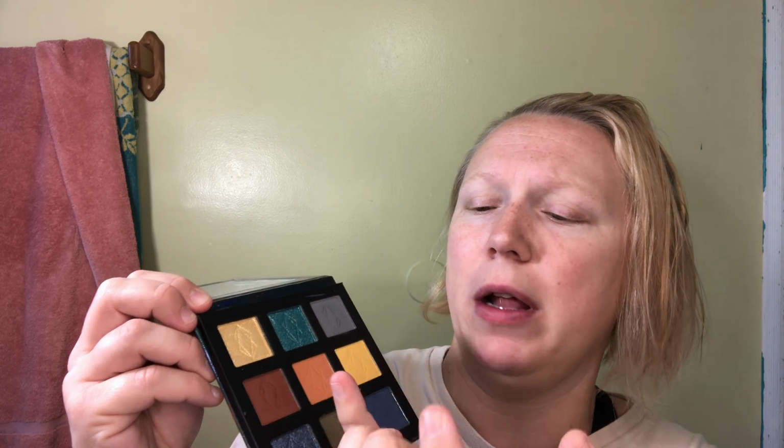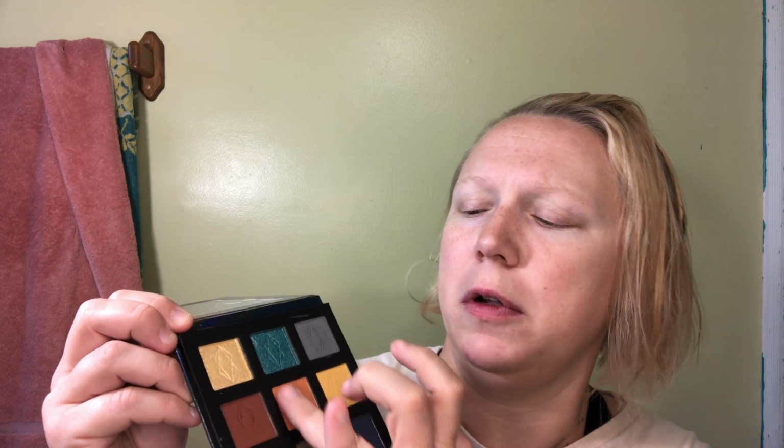So yeah, a lot of my palettes have gotten left to sit there, so to speak, just because I didn't have time in the mornings. I work a 5 a.m. shift at Walmart every other week. I have a rotating schedule. I work 5 to 2, which means I have to get up at 4.